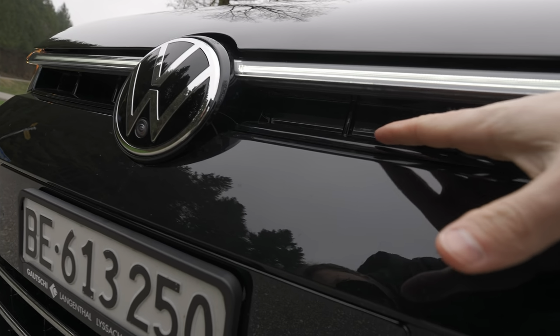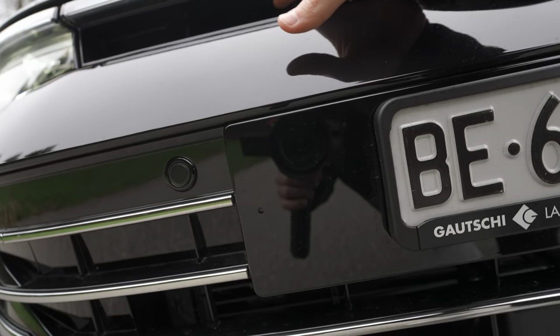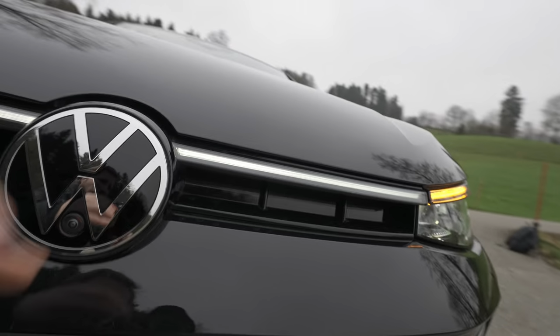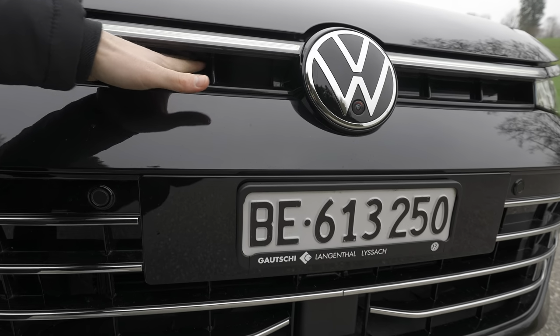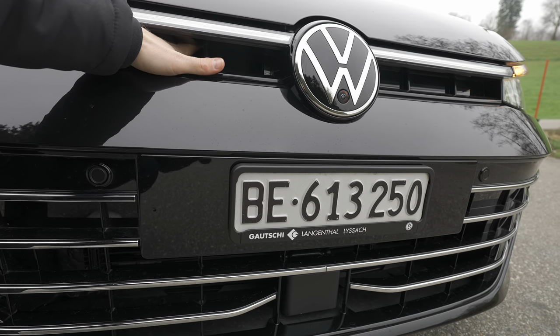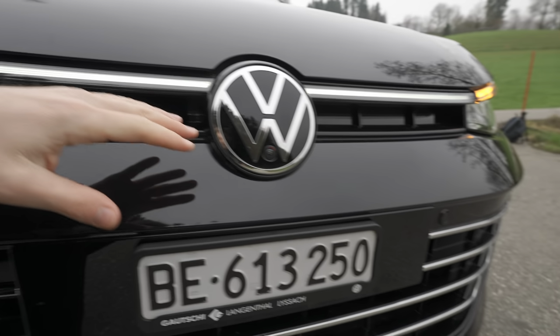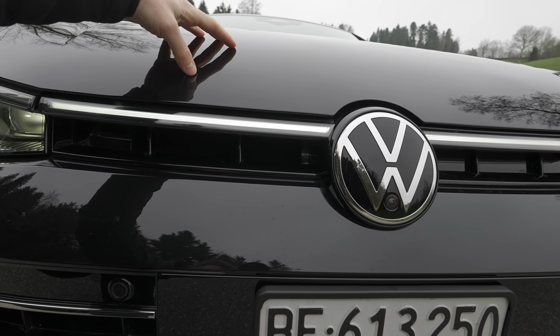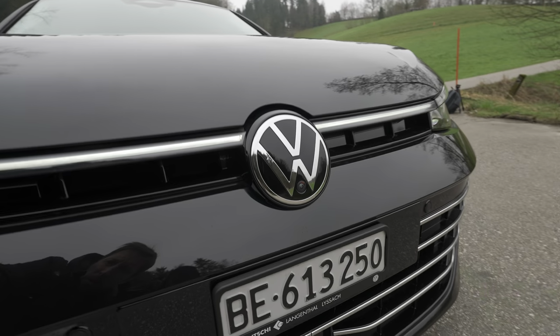Then you have some air intakes here, or basically not. Wait, no, yes, they are, but only on this side. So air intakes only in this area. And here they are closed, so they open up only here. So you see only in this area, and then only here the air will go inside. Otherwise everywhere it's closed, and if I'm not wrong, here should be the air filter.